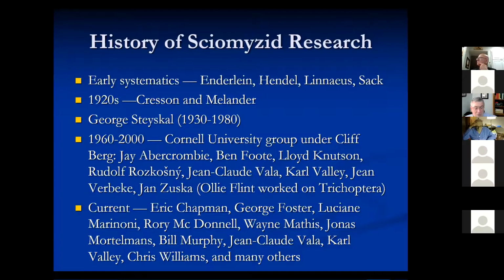And for those of you who remember Ollie Flint at the Smithsonian, he was in that same cadre, but he got distracted and ended up working on Trichoptera, which are caddisflies. So who does that leave us? There are about 80 people in the world working on sciomyzids now and then. There are some Chinese who have started, some Koreans, and some have kind of fallen off. But Eric Chapman does the DNA work. He's at the University of Lexington. George Foster, you all know and love. He's watching this right now.